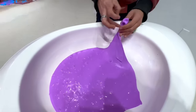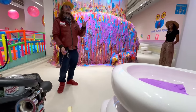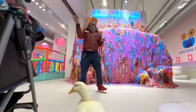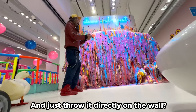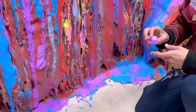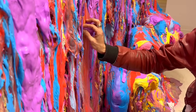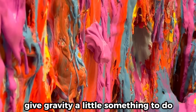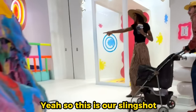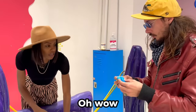Wrinkle? See if I can do it. If I take a little bit. Look. I'm gonna put one like a meatball right here and let it just figure out what's going on later. Give gravity a little something to do. We're gonna go. Come on, Rachel. Oh, no way. Yeah, so this is our slingshot. We call this Sloomoo Slime. And this one actually sticks right away. Oh, wow. Yeah.